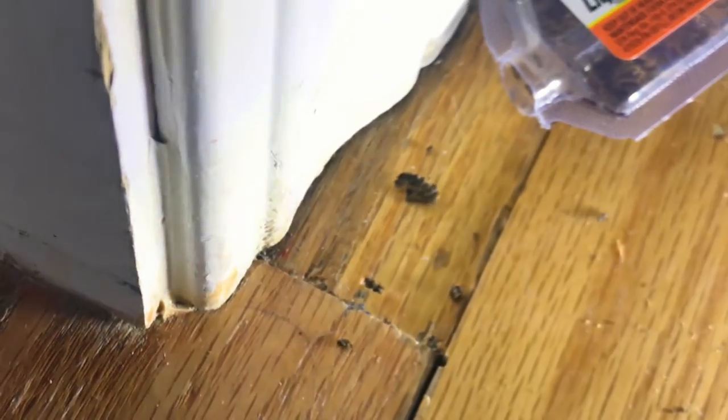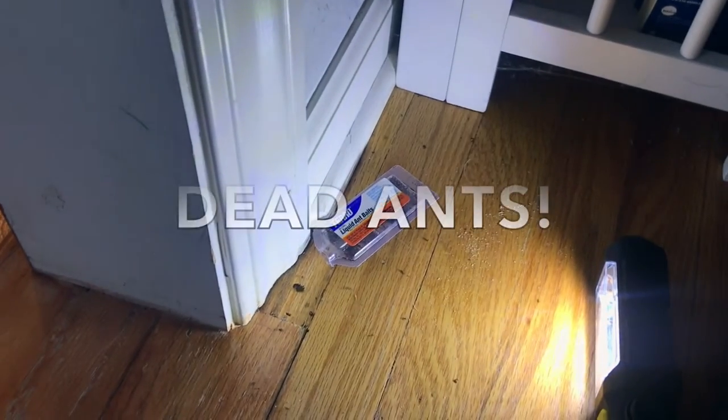But they are not any longer going back and forth to the kitchen. I'm thinking the Terro liquid ant bait did what it says it was gonna do. There's a few surviving still. It said it might take up to 2 weeks to actually do the deal, but we are at 24 hours in right now, and we have no more highway going. There's still some surviving ants, but a lot of dead ones. And if I could guess, I would say down under here, under our floorboard, in that hole, wherever their little home is, there's probably a lot of dead ones right now.